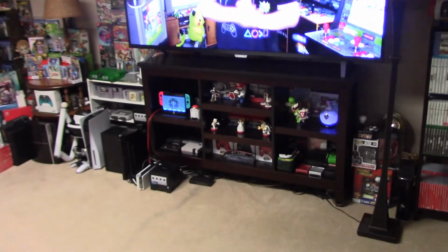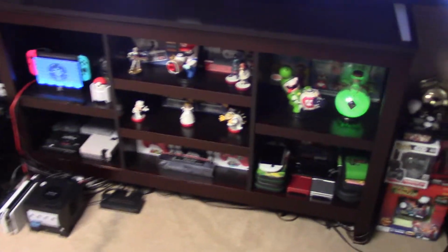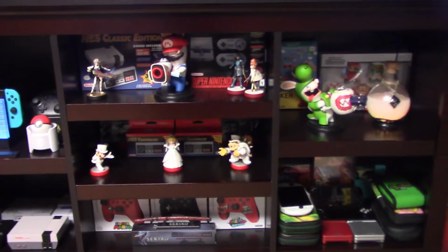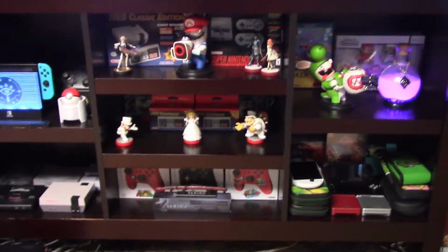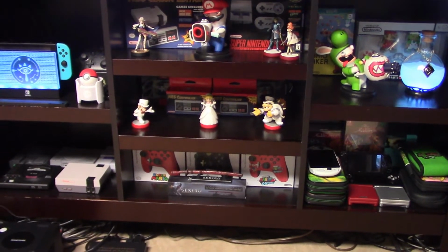So right here you can see my 75-inch 4K TV, and my entertainment center down below it has a bunch of other gaming stuff on there. Just some consoles and some little characters, more amiibos. I got a couple of those characters from Mario + Rabbids. I absolutely love that game. I wish I could have got all these characters, but I couldn't find all of them when they were in stores.